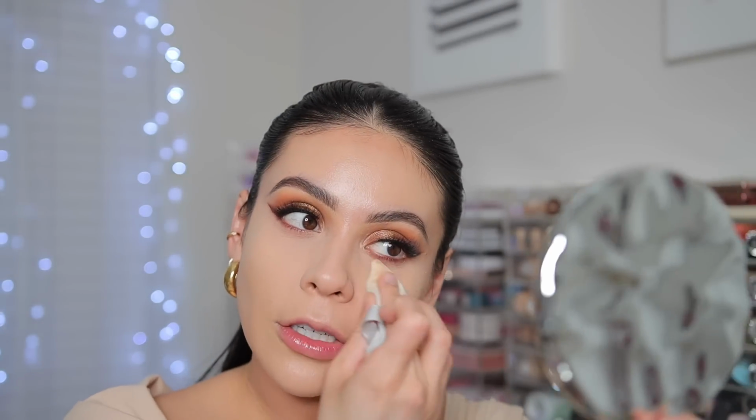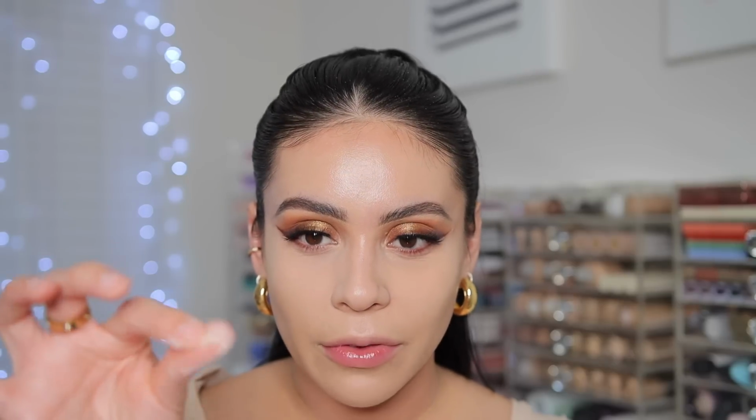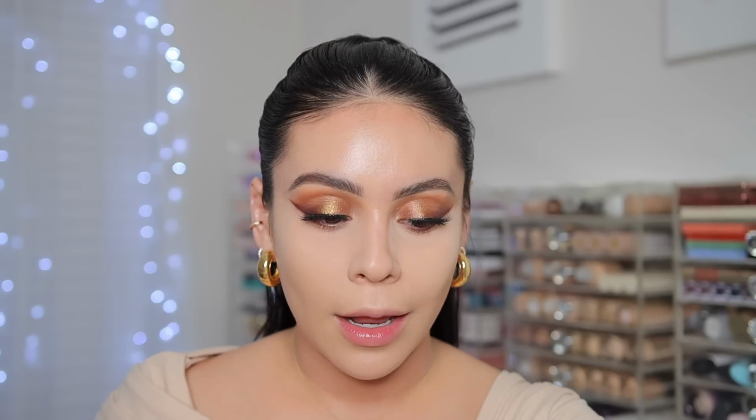That sucks because it actually does feel really good, but the Jason Wu powder looks better. I feel like it looks darker on this side. I love the concept of this because it does feel very finely milled, hydrating for sure, but I don't like that. I mean, it totally just removed my makeup. And hopefully we can make this look a little bit better as we add more products.